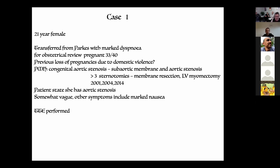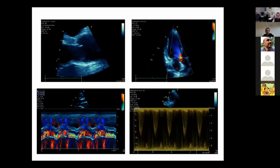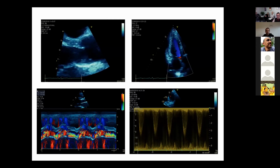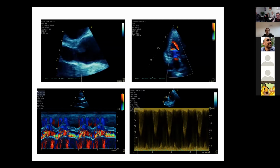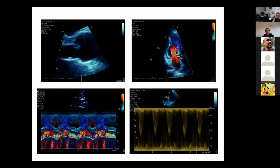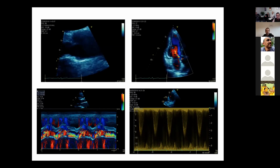We, of course, did a transthoracic echo, and this is the picture here. That's the picture of the aortic root in the top left-hand corner. You can see the valve there, the cusp separating, opening quite well. And I guess what you're looking for is the subaortic membrane. I don't know whether people wish to comment at all.